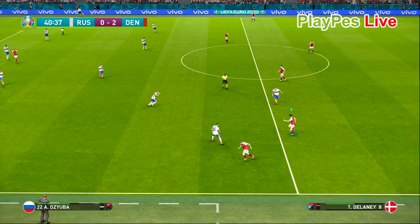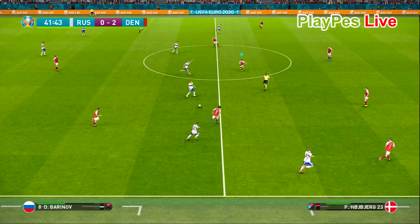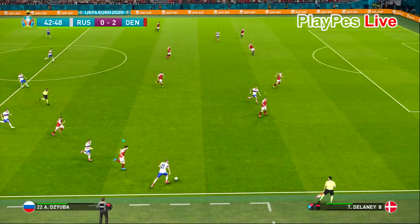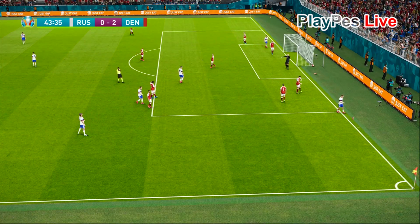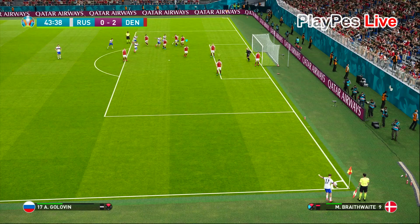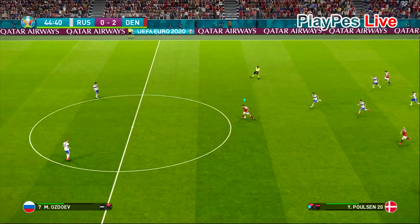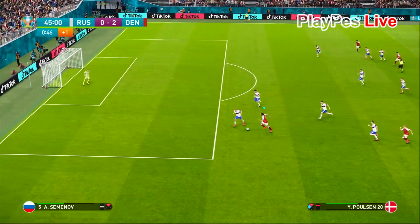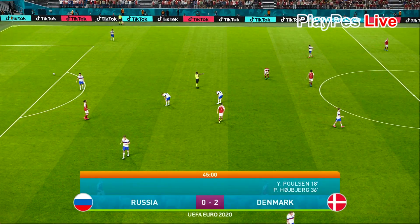Delaney. Just brushed off the ball there. Juba. And it's got through. Golovin. Good challenge. Excellent challenge. Christensen knocks it away. He's on a charge, but he's on his own for now. And that'll be the final action of the first half.